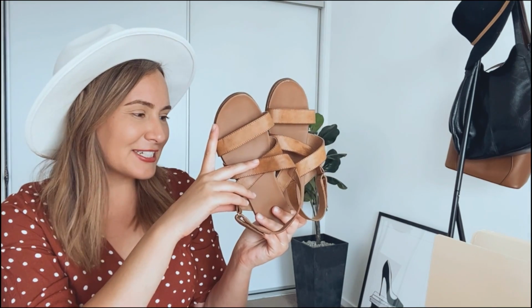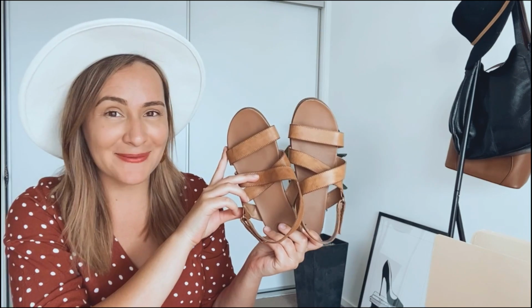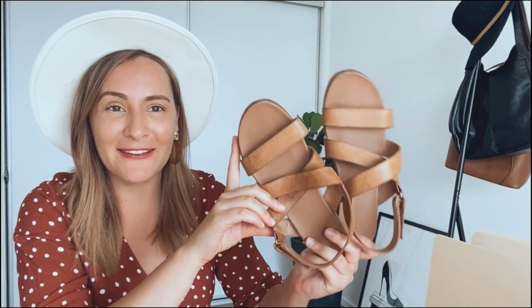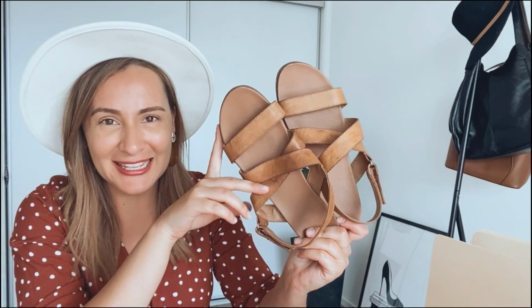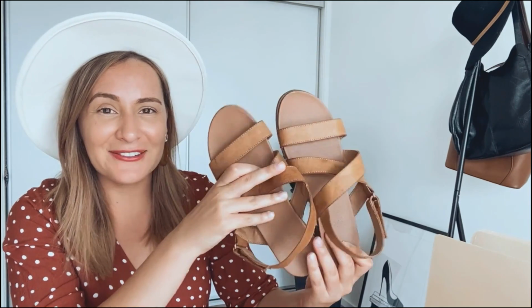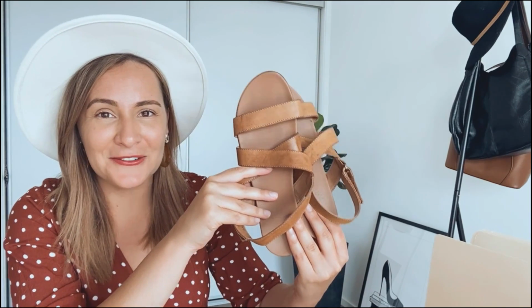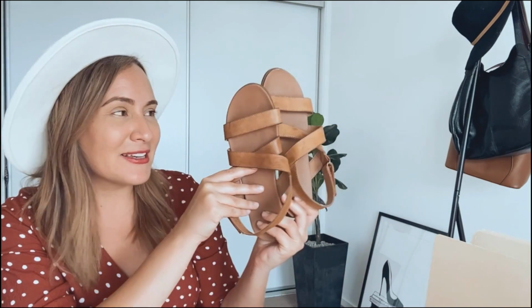So yes, polka dot. I actually can't remember where I got these from, but I'm pretty sure I got them from Kmart, and these were my flight attendant strappy sandals. So they're just flat. There's no real heel to it. And I loved these so much. I literally took these on all my international flights and wore these around.